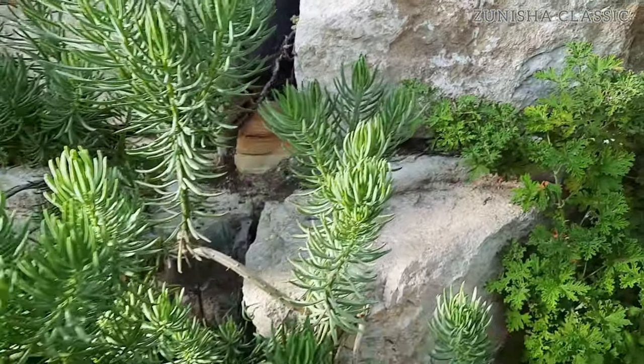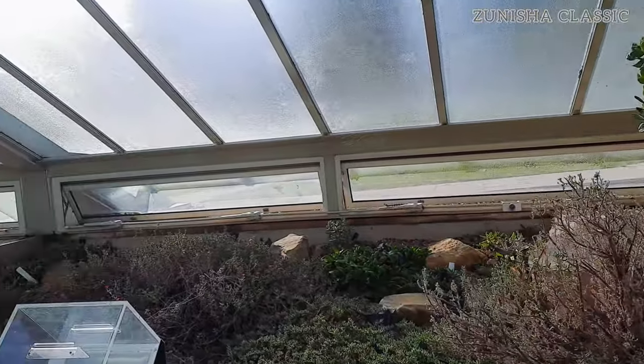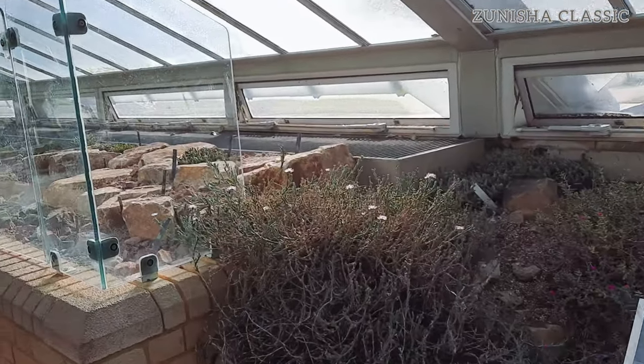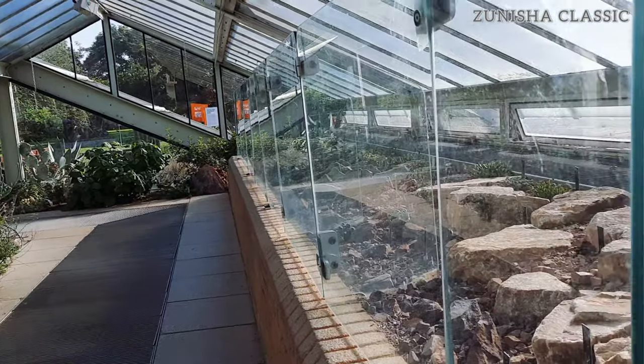There is so much to see here at the conservatory, from steps to patios, they lead you to bridges and tunnels. It's quite interesting to see the 10 different distinctive zones that display all the plants here.